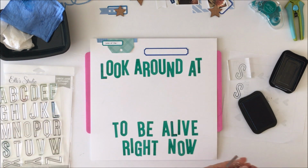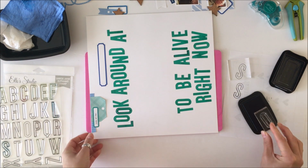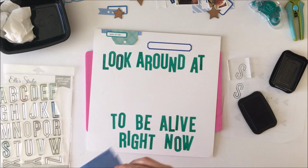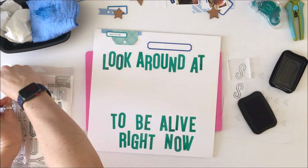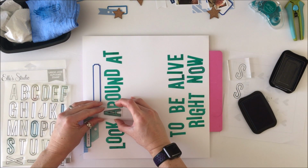But you can see from my stamps here how the StazOn, even with the StazOn cleaner, definitely stains your stamps more. It's just fine. You can still use them, but because of the solvent, it does absorb more into the clear stamp. So I'm going to go ahead, and it's pretty random.